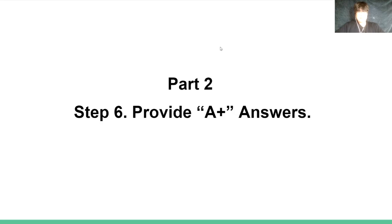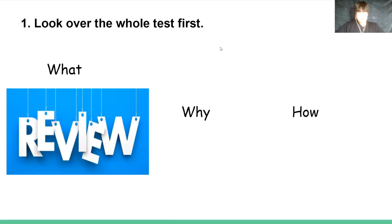Next, step 6, provide A+ answers. First, Carnuper says, in the first place, you should always review all of the questions, because this review familiarizes you with the length and relative difficulty of what lies ahead. Then, how can you do that? He says if the exam is multiple choice or contains many questions, skim through quickly and get a feel for which topics are covered.